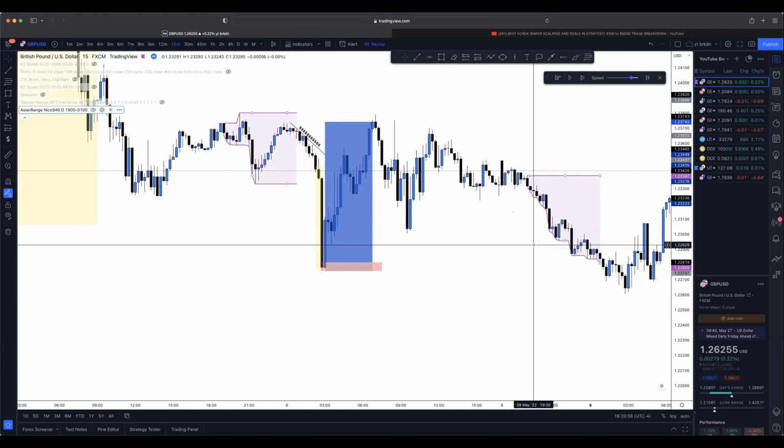So if you identify your real highs and your real lows properly, pick the lowest point out of there to show your order block.